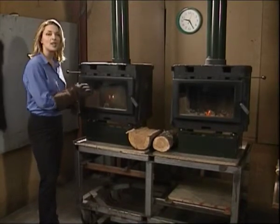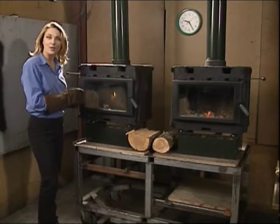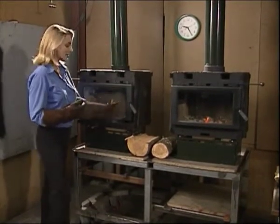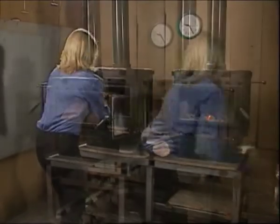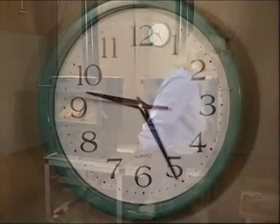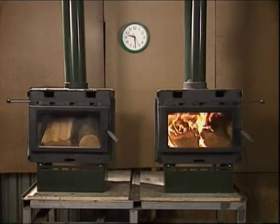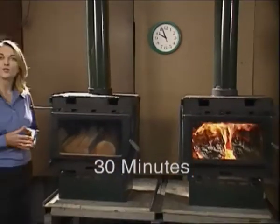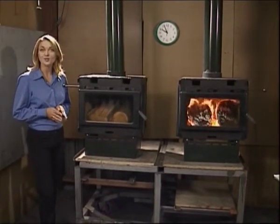And don't forget, when you're loading the wood in, to keep your air shutter control open and leave it open until the flame starts burning brightly. Look how sluggish our wet wood is. Now that's because it's trying to evaporate all that excess water, which is laden with unburnt chemicals and resin.